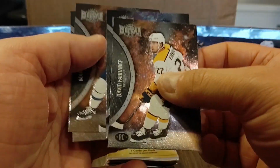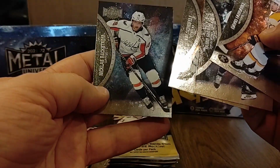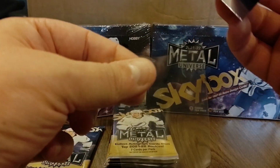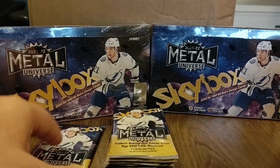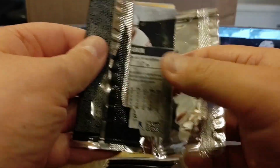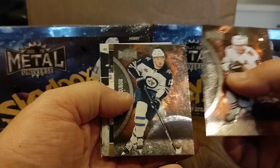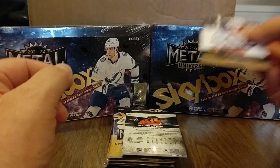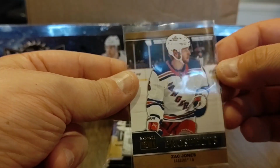Yanni, we have David Scheifele, and Backstrom. And the last pack for the left side. Patrick Kane, Pierre, and Zach Jones, prospect for the Rangers. And that's okay by me. Zach Jones.